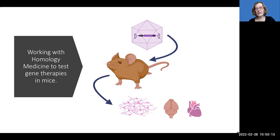Then we'll be able to study the different cells of these mice, and we'll be able to study the different organ systems. And of course, we're going to be able to measure their behaviors to see whether it actually improves their ability to learn and remember, communicate, interact with other mice. And hopefully this will be the first step towards making gene therapies for people.